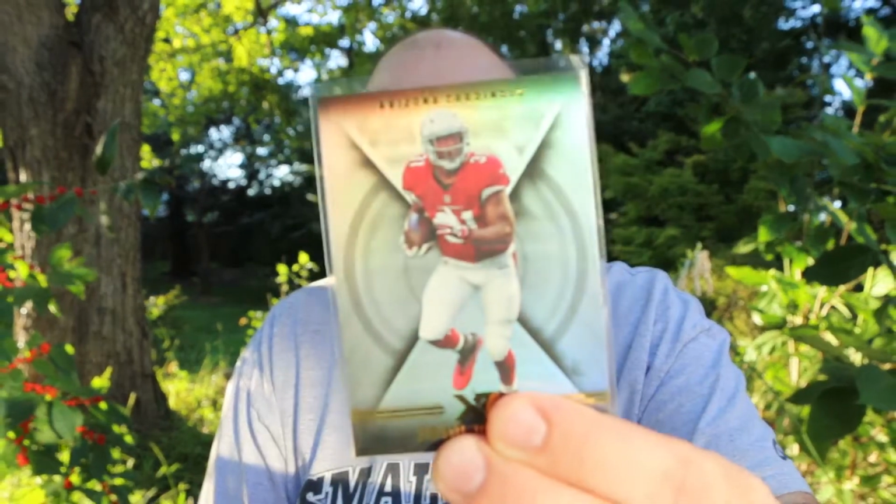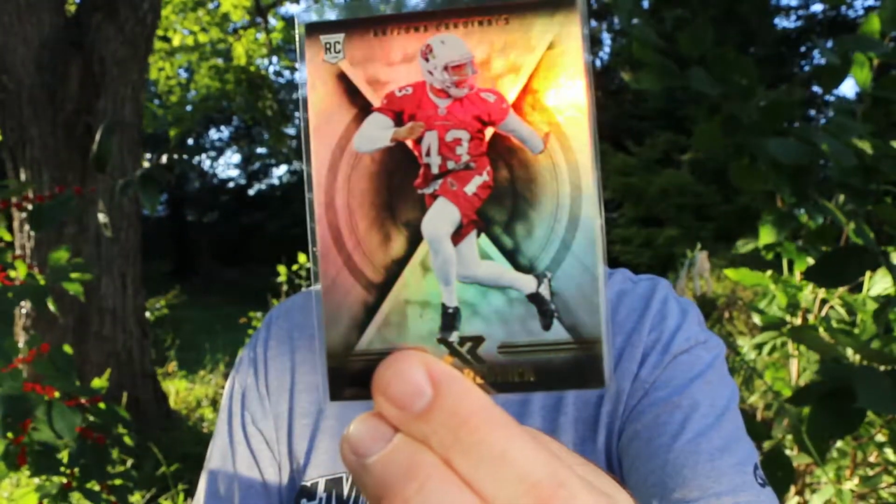This XR break didn't hit a whole lot. Got a David Johnson base. I had the Cardinals. Haason Reddick.